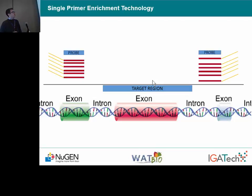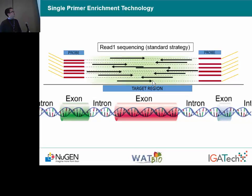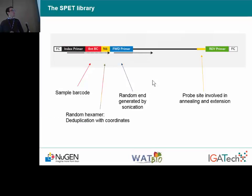So, the original paradigm was to have some target region of interest, in most cases talking about exons. The probes, which are not real probes, actually those are kind of a primer, are designed on flanking regions of such target site. And the fragments that are generated from the library preparation are sequenced in a single-end fashion to get some sequencing on top of the target region, scattered across it by means of the standard deviation of the fragmentation of the library.